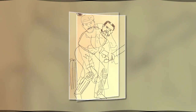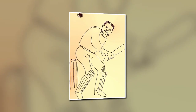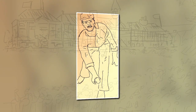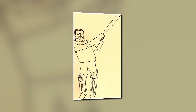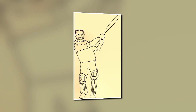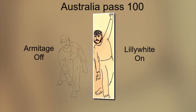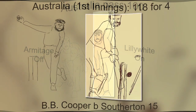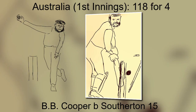Armitage sent a full toss far over Bannerman's head and a wide was called. He followed this with a grubber rolled along the ground, to the mirth of the crowd and indeed Bannerman, who took 10 runs from his opening over. Lillywhite relieved Armitage of bowling duties and brought himself on. Australia had passed 100.